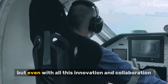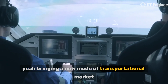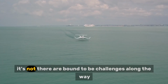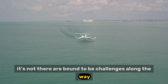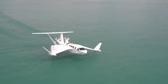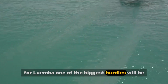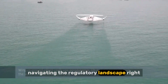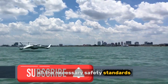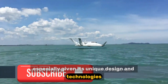I like that. But even with all this innovation and collaboration, bringing a new mode of transportation to market is no small feat. There are bound to be challenges along the way. Of course, anytime you're pushing the boundaries of what's possible, you're going to encounter obstacles. For Luemba, one of the biggest hurdles will be navigating the regulatory landscape. Making sure the hydrofoil meets all the necessary safety standards and certifications, especially given its unique design and technologies. Exactly.